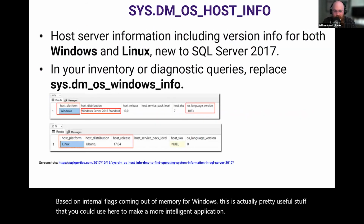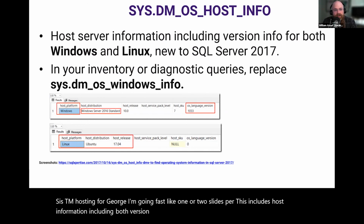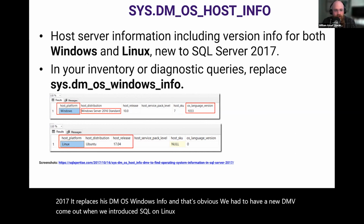sys.dm_os_host_info. I told you I'm going fast, like one or two slides per DMV. This includes host information, including version info for both Windows and Linux. This was introduced in SQL 2017. It replaces sys.dm_os_windows_info, and that's obvious. We had to have a new DMV come out when we introduced SQL on Linux. So you have information for both platforms out of this new DMV, sys.dm_os_host_info.